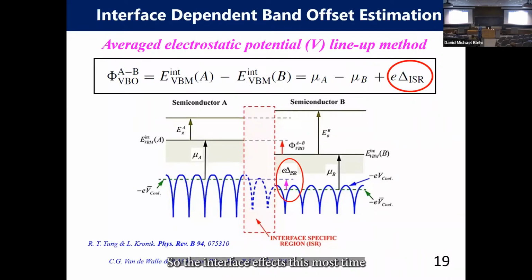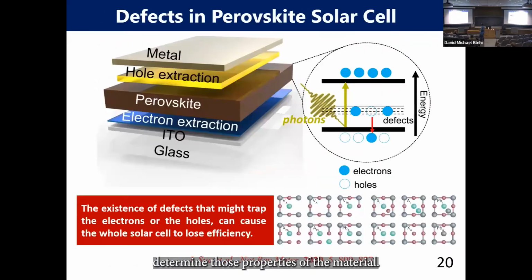So the interfacial effects: most of the time you see a lot of predictions based on just the bulk properties. We call them ionization potential, but there is an interfacial effect, which when you neglect it, will poorly determine those properties of the material.